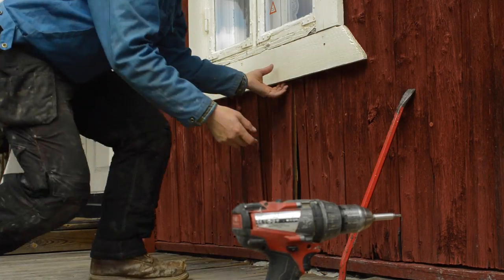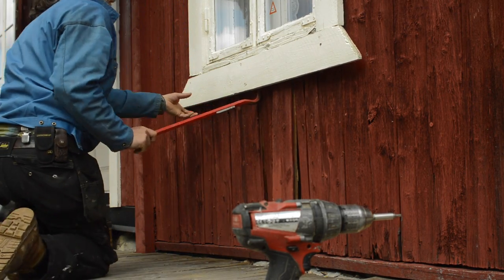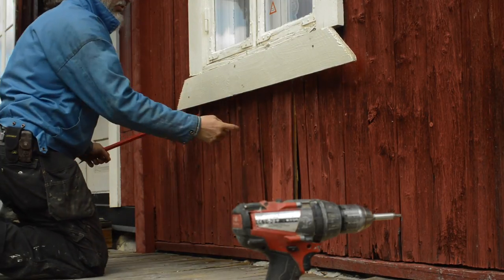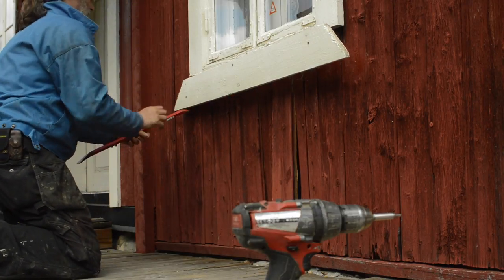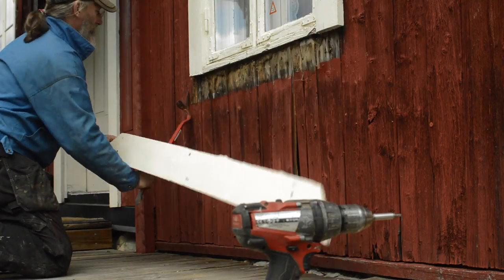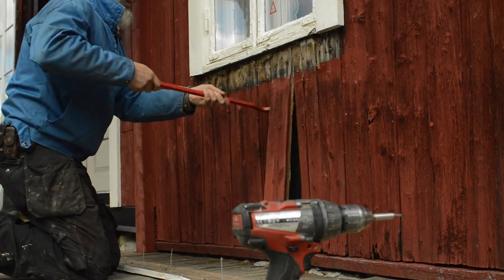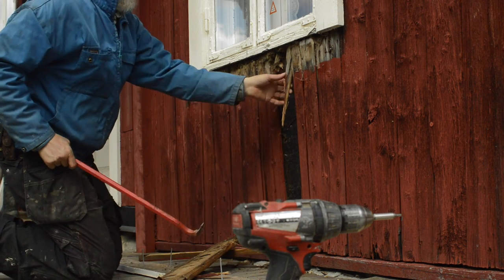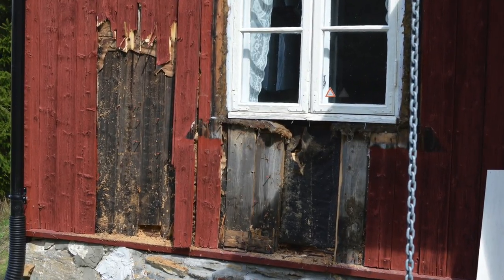So this house was built around about 1900, and we thought that perhaps this was the original board wall, but it turns out that it's a second layer. Underneath, we found an original wall which is also weather bitten.